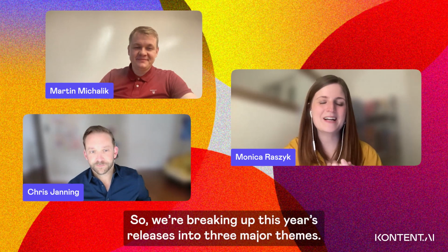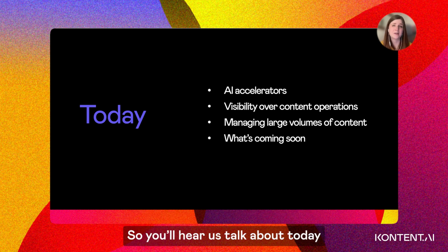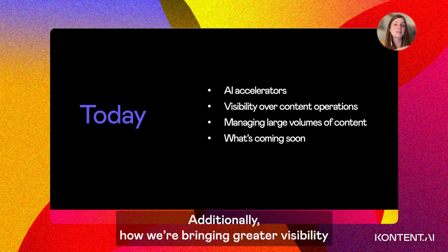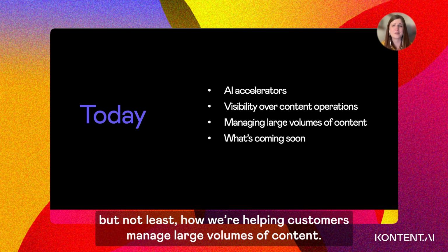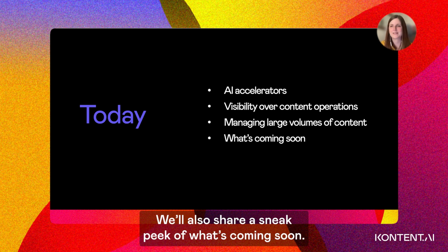Great. So we're breaking up this year's releases into three major themes. You'll hear us talk today about the really insane amount of value we've brought with our AI accelerators. Really looking forward to sharing more about that. Additionally, how we're bringing greater visibility into content operations so that teams can drive efficiency. And last but not least, how we're helping customers manage large volumes of content. And a bonus segment, we'll also share a sneak peek of what's coming soon.